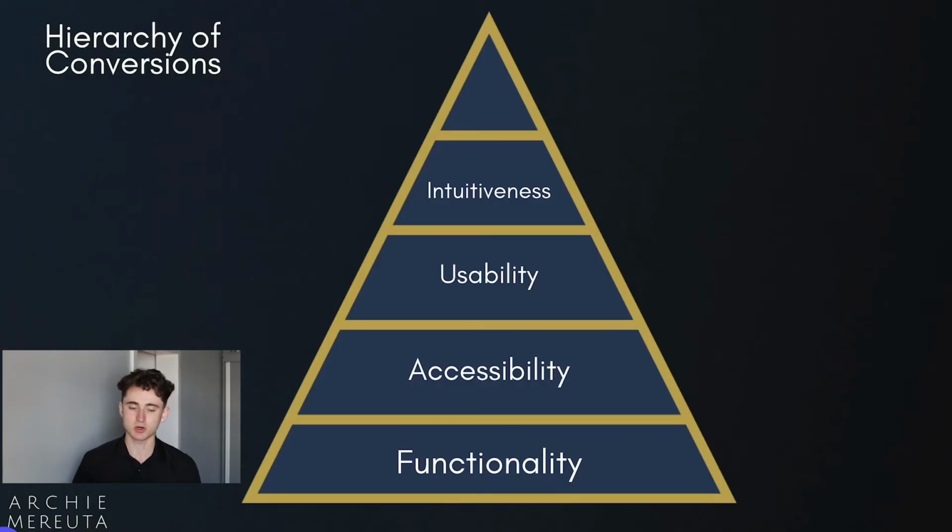And now the last layer of our pyramid of conversions is psychology. Again, no one talks about this. Everyone is talking about how to increase their ad spend and how to bring more traffic, when actually if you don't get your conversion rate high, it doesn't matter how much traffic you are bringing to your website, those visitors will not convert. So this is the entire hierarchy of conversions, right? And like I said, you have to go in this way, from functionality all the way up to psychology.